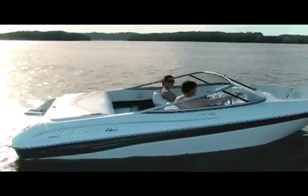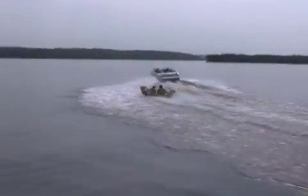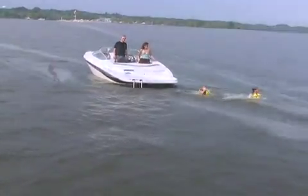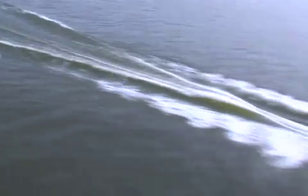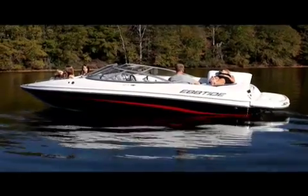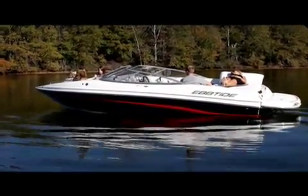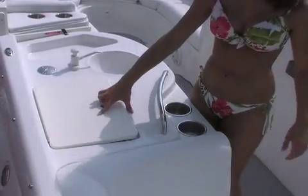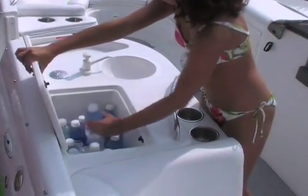Ebbtide powerboats, bringing families closer together one weekend at a time. Whether you've already lived the dream of watching your kids wakeboard for the first time, or that dream is just around the corner, Ebbtide is poised to take you there in style. Unparalleled craftsmanship and lasting value are just the beginning of the features your family will enjoy. Ebbtide takes you to the place where priceless memories are born.